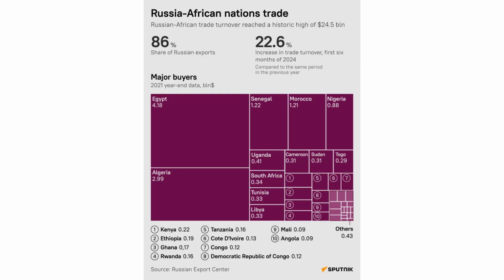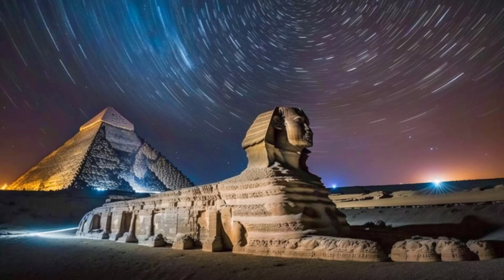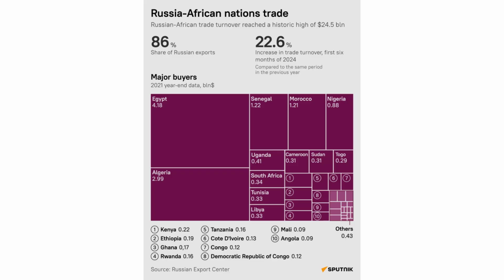Oh, wait, Russia-African nations trade. Here's your blocks for you. Egypt taking the lion's share. No pun intended with the Sphinx. Algeria, Senegal, and then we find South Africa at 0.34. So there's going to be a switch of inbound grain crops. Ukraine's offline, South Africa's offline. Africa needs a lot of grain.